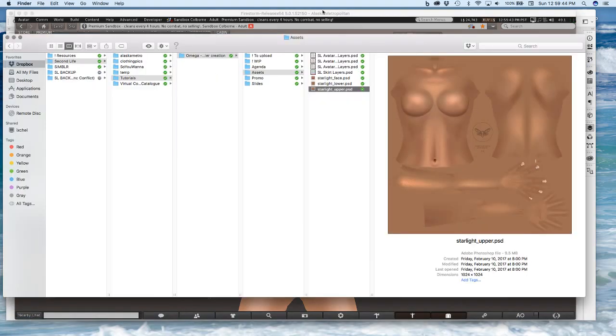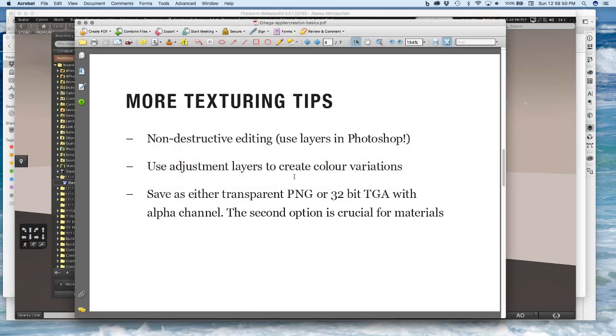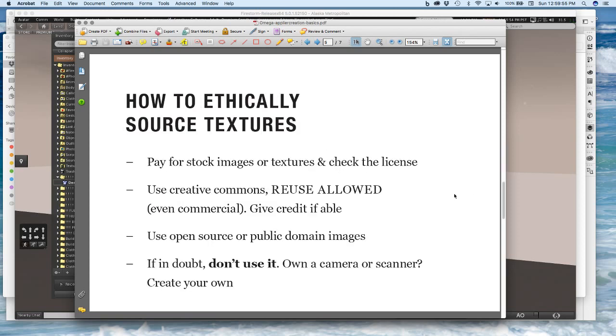And back in my texturing tips, Applier Creations Basics slideshow, I have a slide here which is just on how to ethically source textures. So when you're creating an applier, that is, when you're basing it on a photo source or photographic element, you need to ensure that you have the rights to use that photograph. Because even though, and I am not a copyright lawyer, I only know the basics of this, if you are working with an image that you did not create, you might be infringing upon intellectual property.